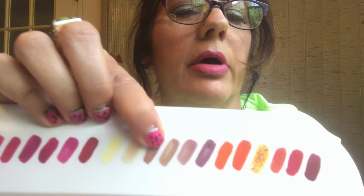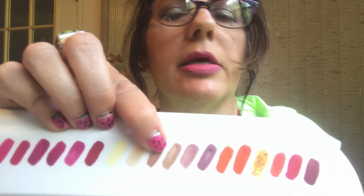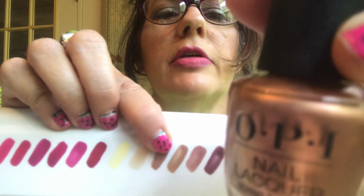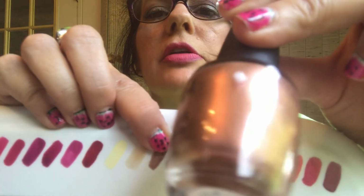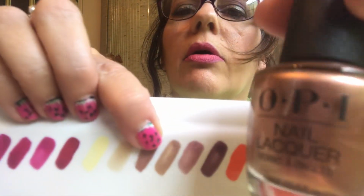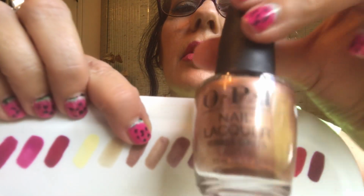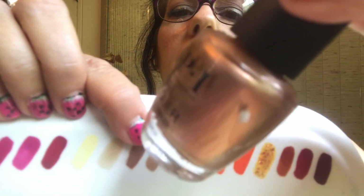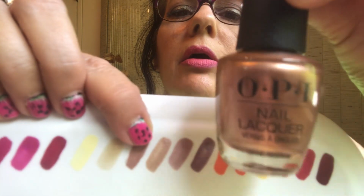Next, we have another really pretty one. This is Make It to the Seventh Hill. Another pretty sandy, peachy. This one has less glitter than the previous one, and it has a reflect in it. If you can see the reflect, it's got a pink duochrome kind of reflect. Great summer shade. It looks kind of beigey, sandy, and then it reflects to pink. Really, really pretty. Love that color.